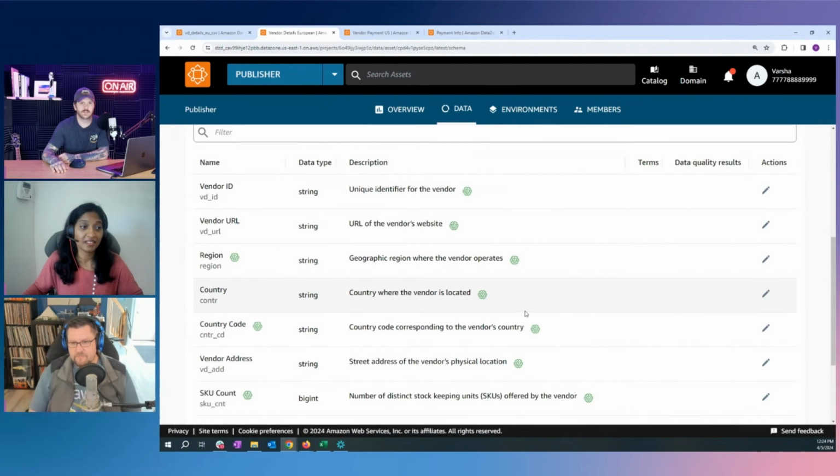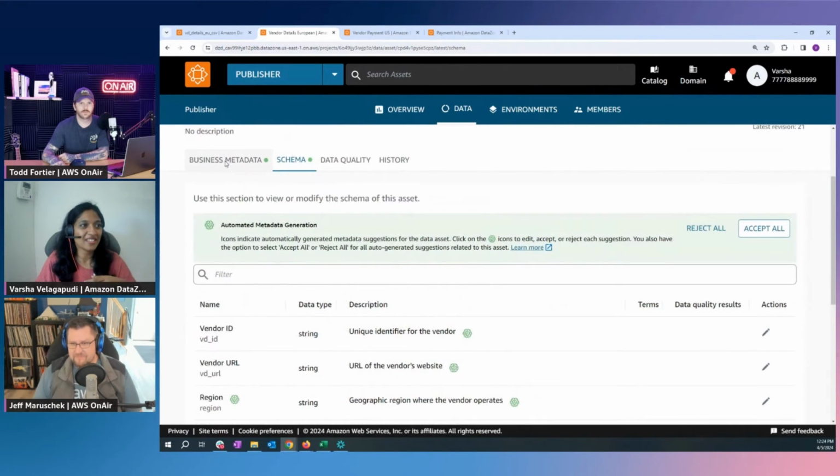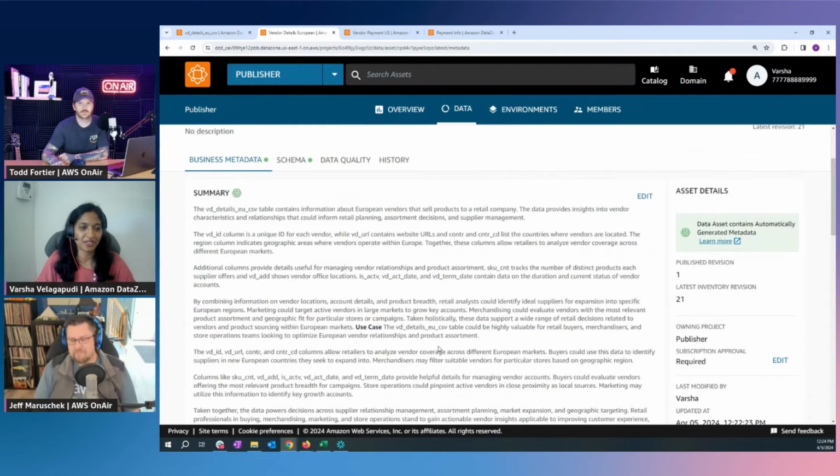Yeah, exactly. And imagine the time that someone has to spend, right? If they had like 20 or 30, 50 columns, going through everything and then summarizing all of the information available in that table. It's just really painful.